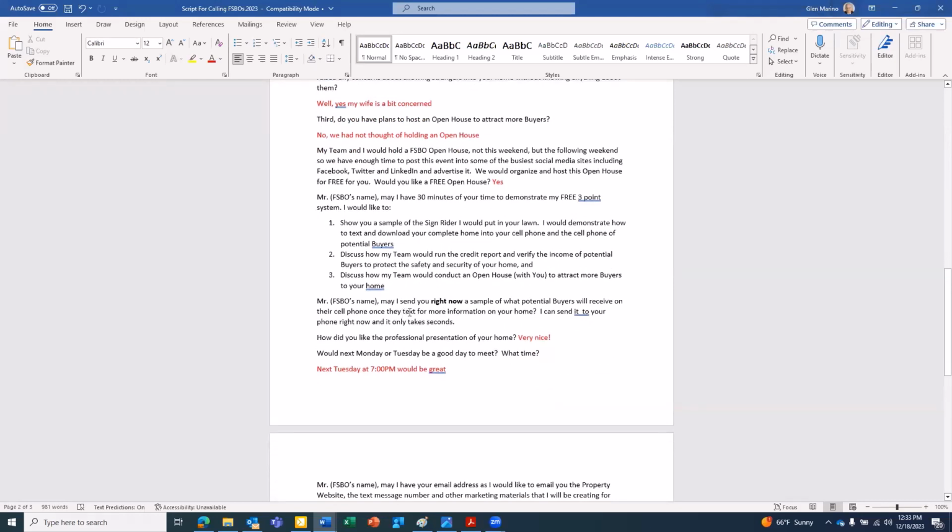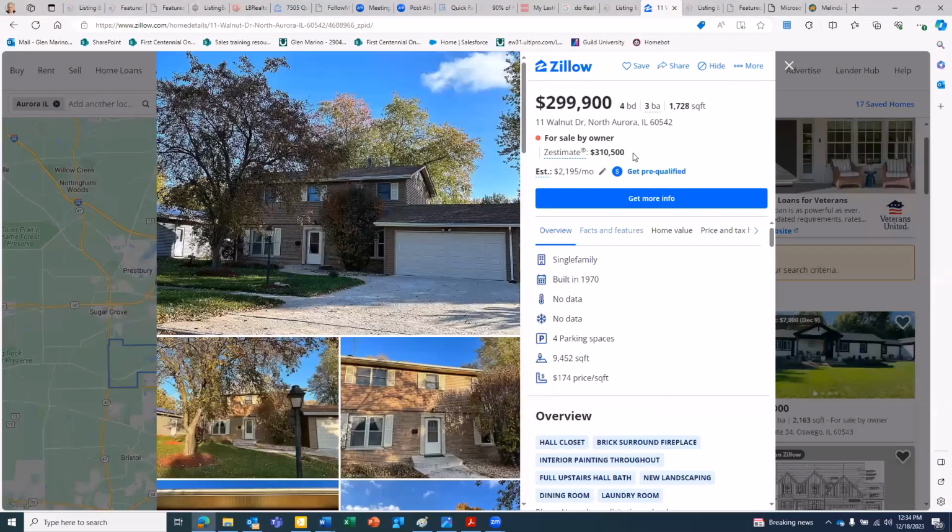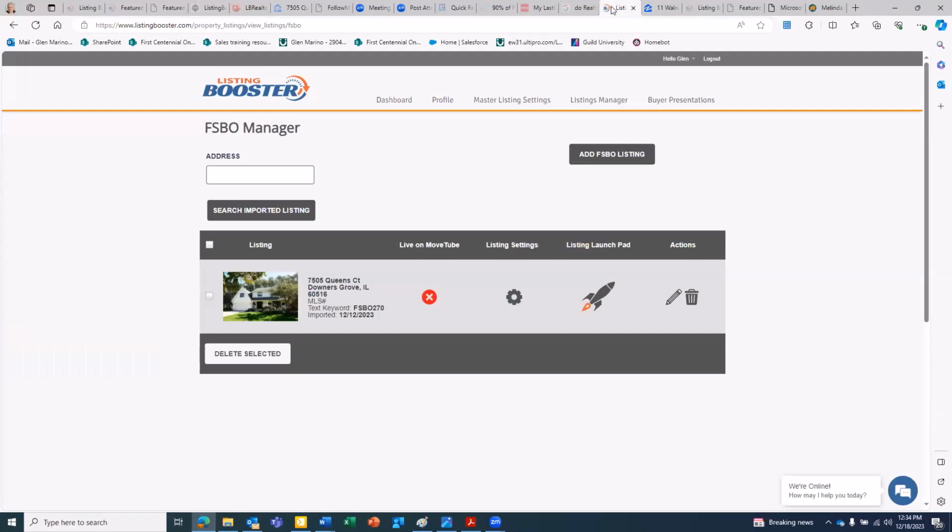Mr. and Mrs. FSBO, may I send you right now a sample of what potential buyers will receive on their cell phone once they text for more information on your home? I can send it to your phone right now. It only takes seconds. And again, you guys can have a sample already set up. And so here's an example right here. Let's go here.